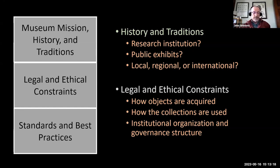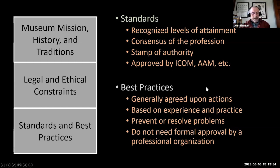The legal and ethical constraints govern how the museum takes possession of objects and uses the objects. And these legal and ethical constraints are largely determined by the museum's governance structure, and these vary widely around the world with different museums. Standards and best practices are often used as synonyms, but in fact, they are very different. Standards are generally accepted and recognized levels of attainment that all museums should achieve. Standards are developed from discussion and consensus within the profession, and they carry the stamp of authority, so they have to be approved by an organization.